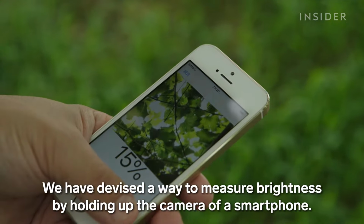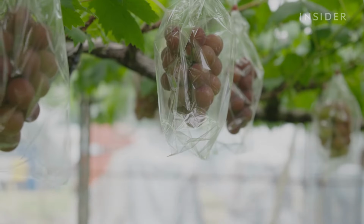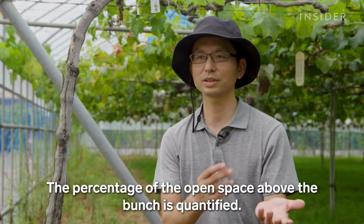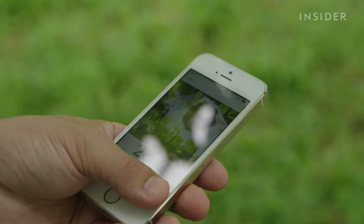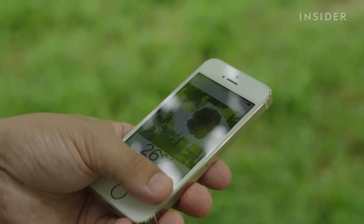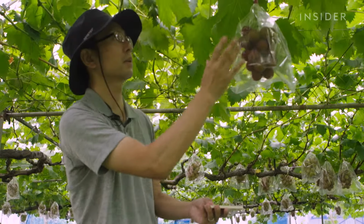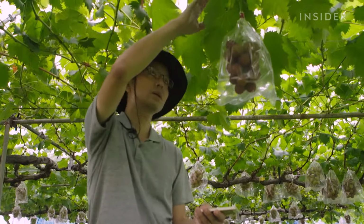Using a program they developed with a private IT company, farmers can then identify how much light they need to add or subtract.